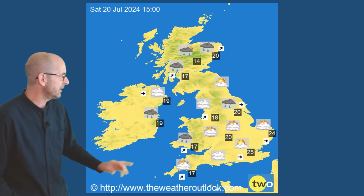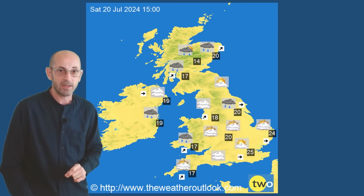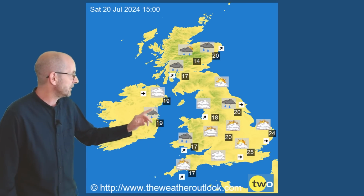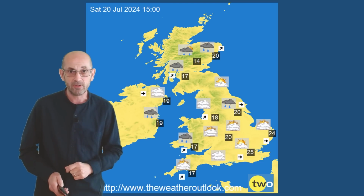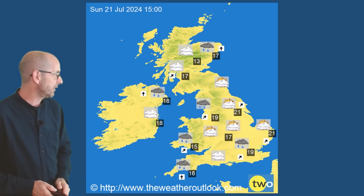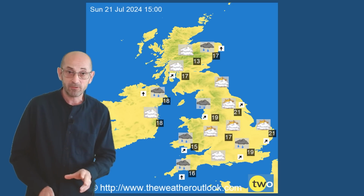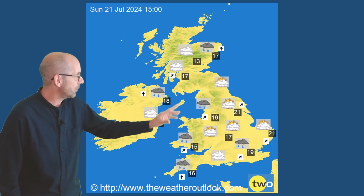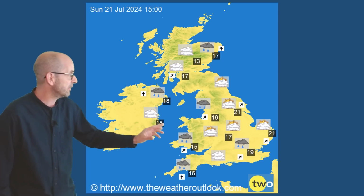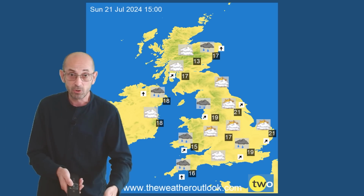And by Saturday, temperatures are starting to dip in the southeast, 25 here, and it's particularly cool in the west and the northwest with the showery conditions. And by Sunday, it's even quite cool in the southeast, with maximums there of around 19. The chance of showers mostly in the west and the north, or longer spells of rain even. Central and eastern counties drier, as I say, but cooler by now.